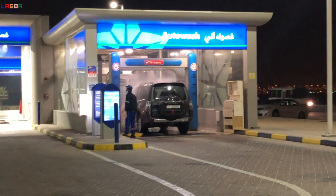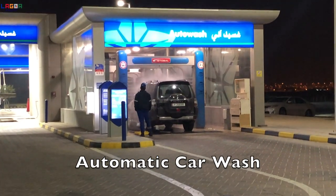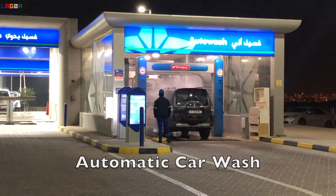So, yun. This April, kailangan namin ipa-inspection yung sasakyan. So, yearly, kailangan mong ipa-inspection yung sasakyan nyo. And, yun, ganun yung procedure dito sa Qatar. So yun guys, yung sasakyan na yun is automatic wash.